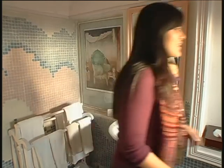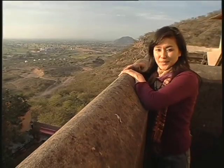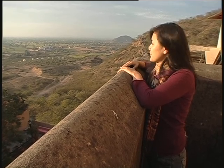Come with me. Well, this is what I'm talking about, a loo with a view. How many of these bathrooms do you know about in your city or here at Neemrana Palace? But if you're lucky, you might just check into a room with a bathroom with a view like this.